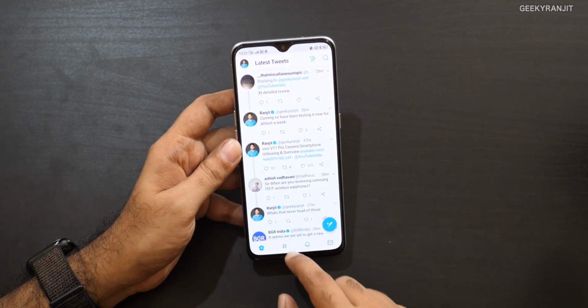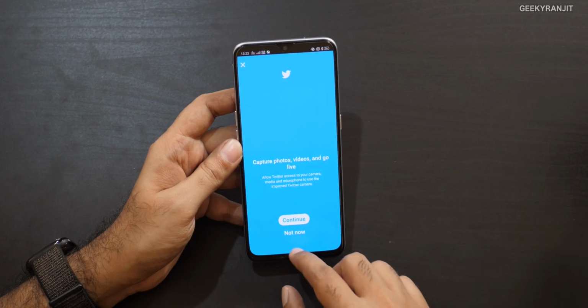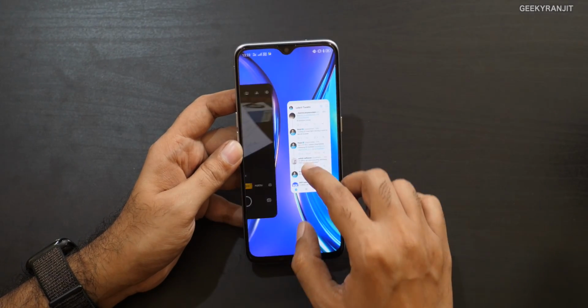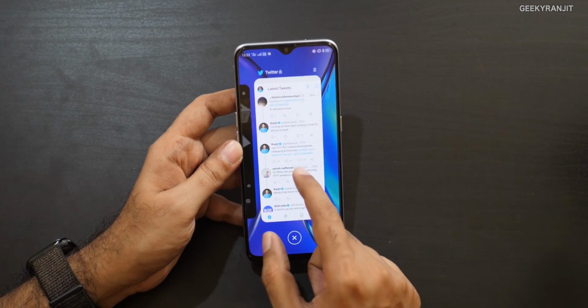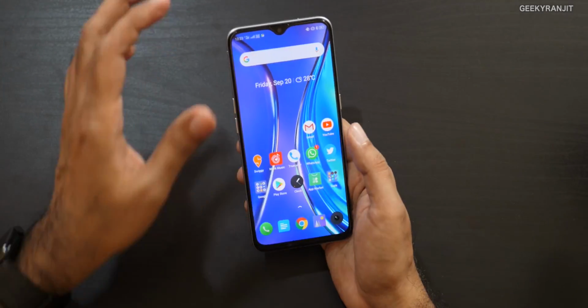These are the gestures. You can always have that regular one, but I have enabled these gestures because earlier I was using the Pixel, so I got used to that. They're very similar to that. So again, in terms of usage, RAM management also has been done well on this one. I did not have a problem with that. So in those aspects, it's actually good.